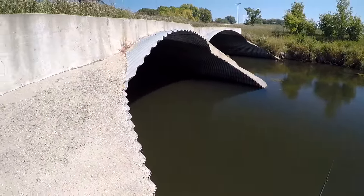Yeah, I'll give it a couple more casts into this culvert. Maybe a couple into that one, and then I think I'll try the other side of the road. We'll let it cool off for 20 minutes or so over here on this side, and if I don't find anything over there, maybe I'll come back over here and see if I can get that big one I just lost to bite again.